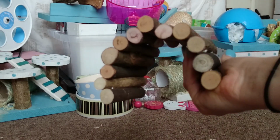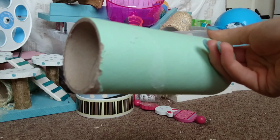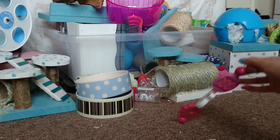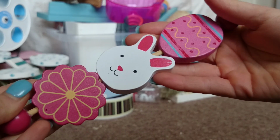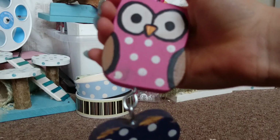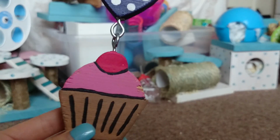So the first thing we own is this bendy log bridge from Viovet, a mint green tunnel from Pets at Home, this adorable spring kebab which we got from Carrie's Little Piggies in our trade. I think these are from PetSmart or Petco. We then have this adorable Hop Nibble Squeak garland. There is an owl on it, then they've got the heart, and then there's a cupcake, and this is absolutely adorable.